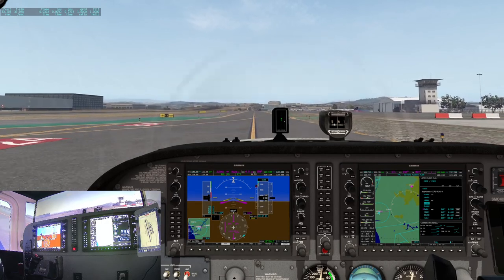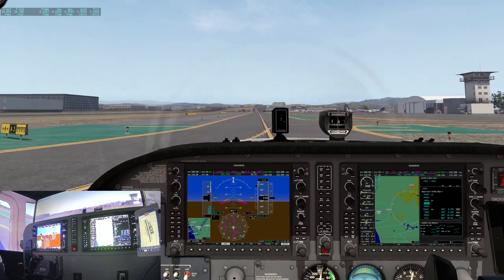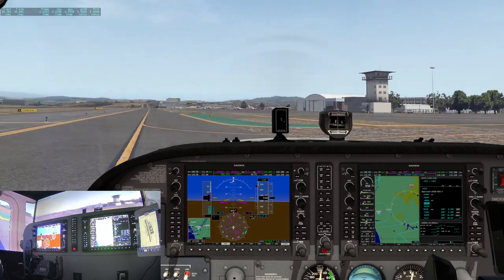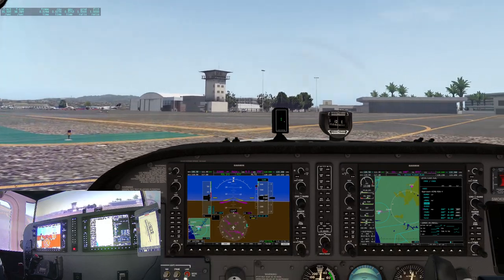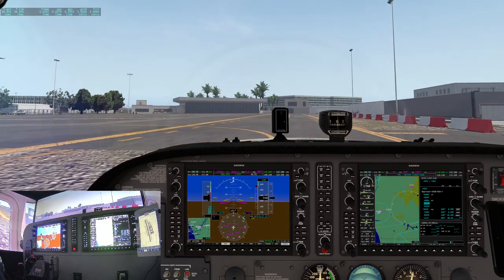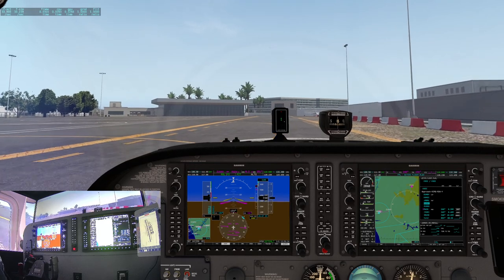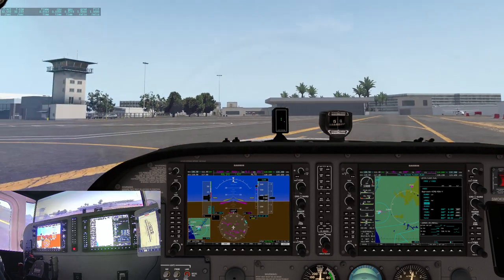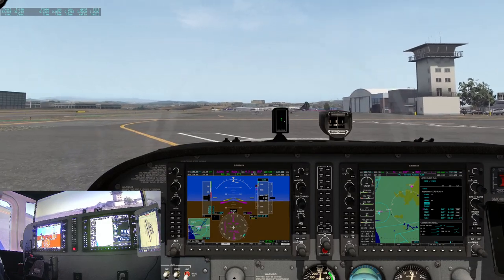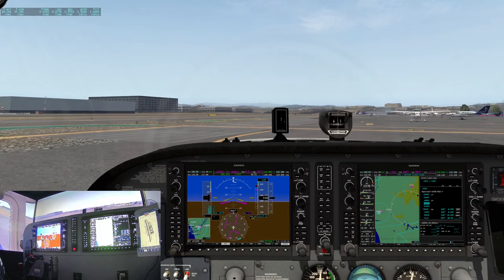Gillespie Field, good afternoon. Skyhawk 733 Echo Victor with information Quebec, landing full stop. We are 10 to the west. You should see there's gravel where there's... 733 Echo Victor, Gillespie Tower, enter left downwind runway 27, report midfield. Left downwind for 27, midfield for Skyhawk 733 Echo Victor.